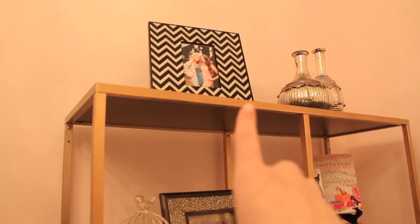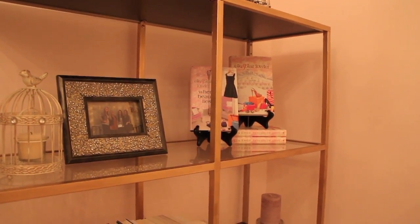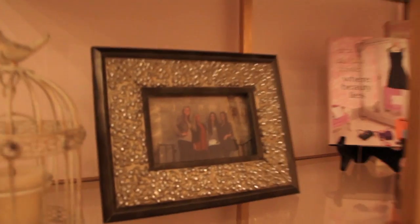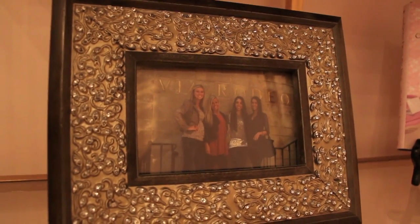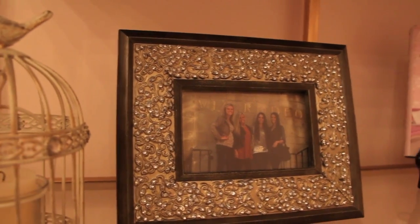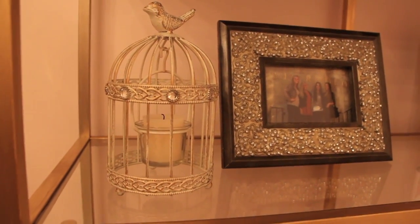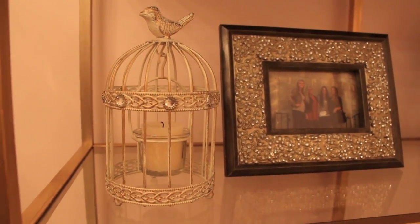And then that's just a chevron frame from Z Gallery that has a picture of Elle and I from my 19th birthday party. More Beneath the Glitter and Where Beauty Lies books because, I mean, come on. And then I have a picture right here of 3 of my best friends from Tennessee when they came out to visit me, and we went to Rodeo Drive, and Anne-Marie, which you guys know is my best friend ever, she's right there, and she actually framed that picture for me and gave it to me, and I was so happy. And then this cute little bird cage candle votive holder is from Pier 1.